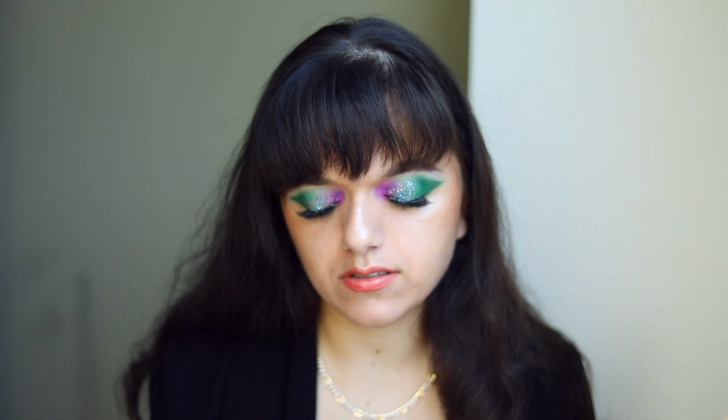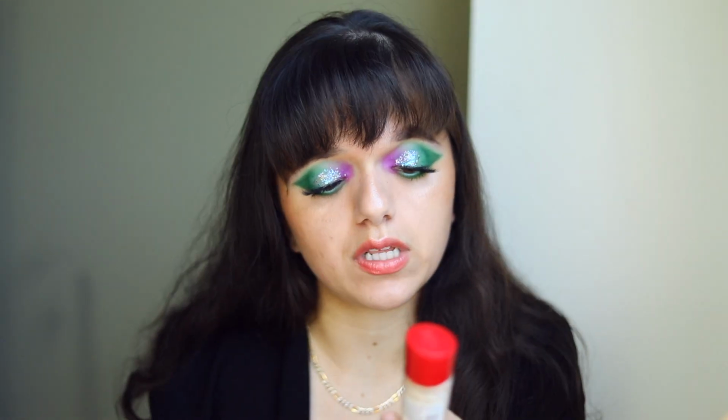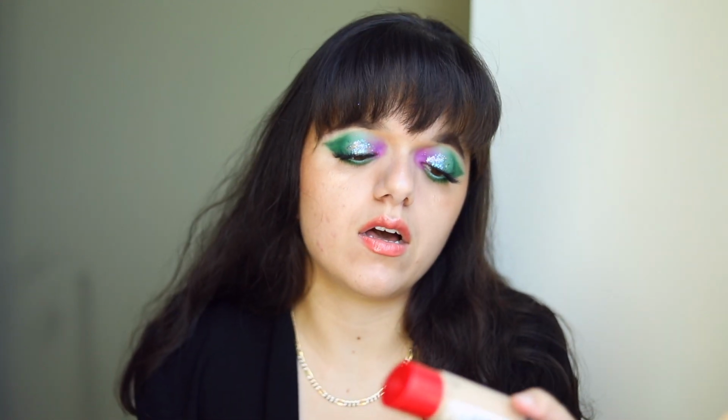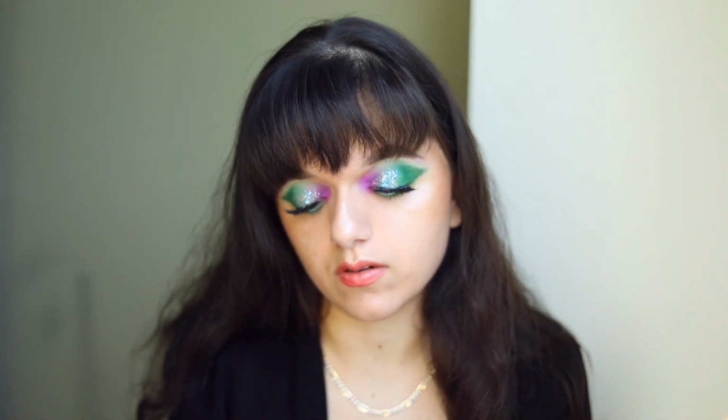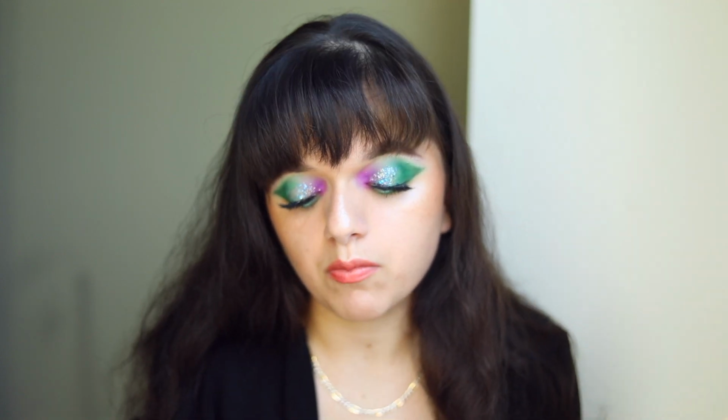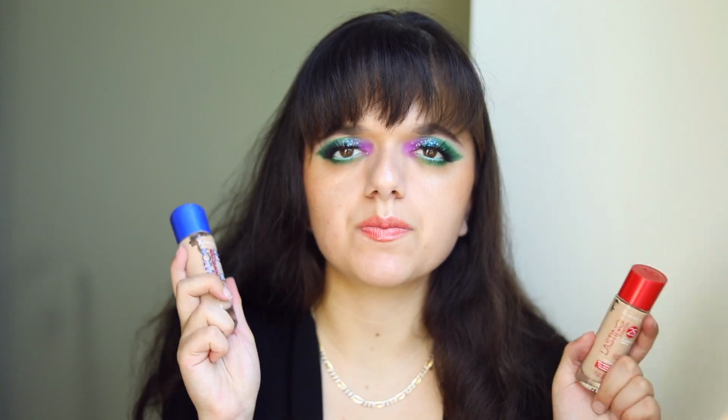Here's the thing. I, at one point, would have loved these foundations. One is the Rimmel Lasting Finish 25-Hour Wear with Comfort Serum Foundation. And then the other is the Rimmel Match Perfection 24-Hour Moisture Pore Blurring Effect Foundation. Now, these foundations are both quite similar. I kind of like the finish of this one better because of the way that it really gives your skin this satiny finish.